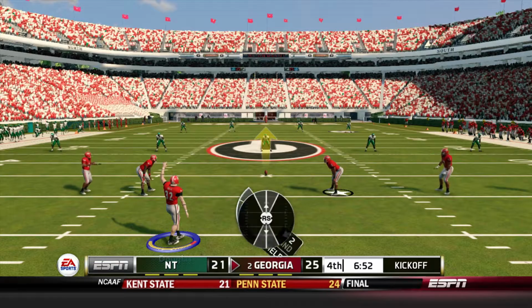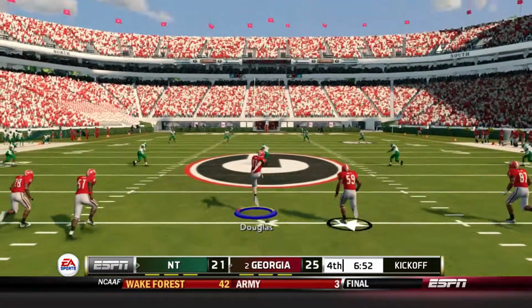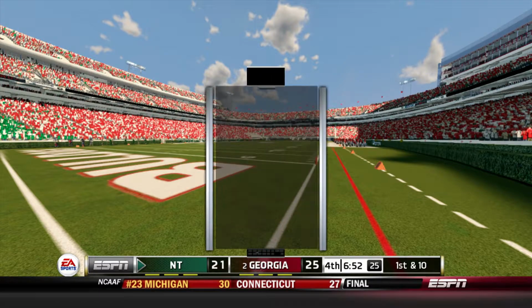Georgia to kick this one off. And he got all of this one. Great kick. This one's going to be down in the end zone for a touchback.